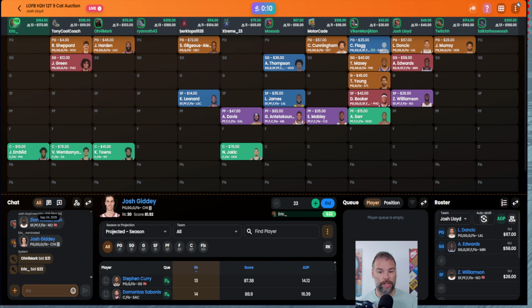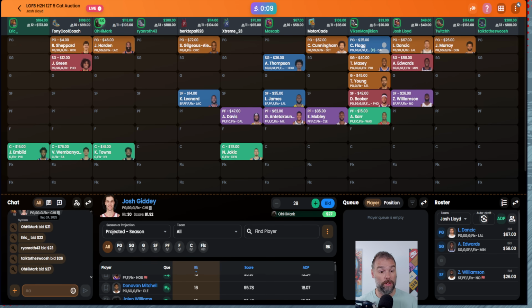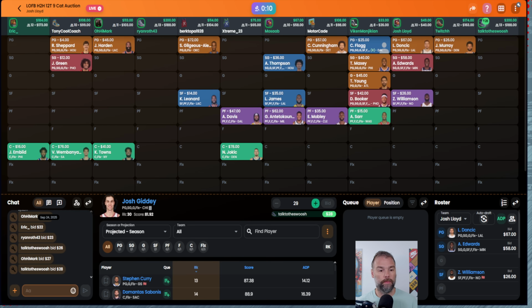Now it's Josh Giddey, who I think the price for him keeps rising on Yahoo. I think this is a $30 player. I hope these guys bid him higher than this. Oh, Steph hasn't gone yet. Sabonis hasn't gone. So there are a few more expensive guys still available. So we need to get some of this cash off the board. Not that it matters a huge amount for me at this point.